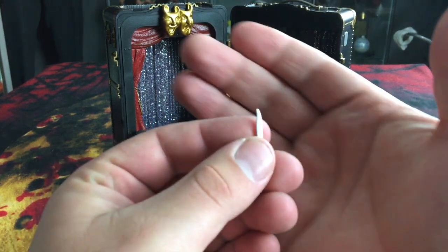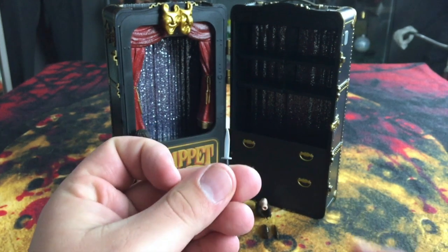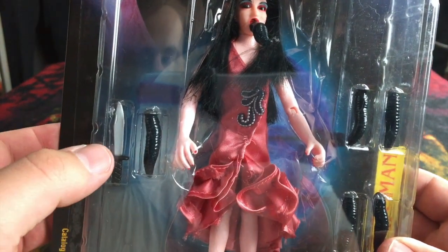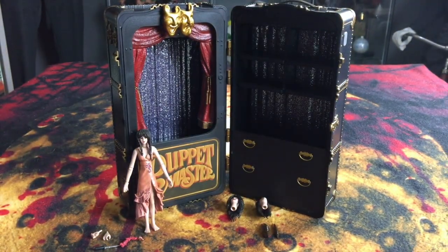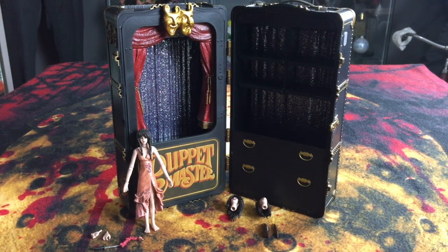Y'all got to remind me, it's been many, many years since I've seen the original Puppet Master movie. Did she use a knife in the original film? Or did she strictly come with this because of the action figure series line from '98, where the original Leech Woman actually came with this knife? Y'all got to remind me because I really don't remember. But if she used it, cool. If it's just a nice little nod to the old '98 figure line, that's cool too.